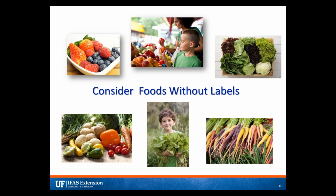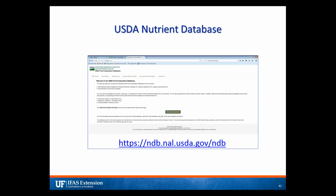A really good place to look is the nutrient database. Yes, somebody put online. Somebody put MyFitnessPal. The interesting thing about MyFitnessPal is that some of it is community-based information, so I could put something in and it may or may not be correct. So a really good place to start is the USDA nutrient database. We've got the links there, and you can get them from the handout.